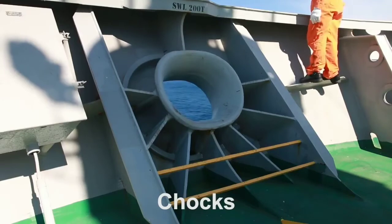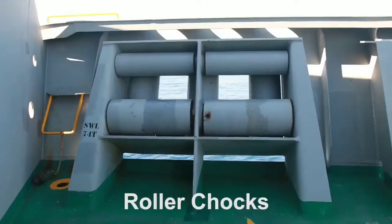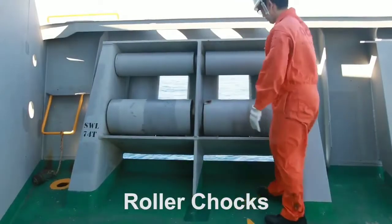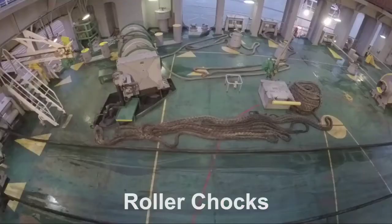Chalks are structural reinforcements to direct mooring lines to or from shore. These guys are like hybrid roller fairlead chalks. We call them roller chalks. They are also used to guide mooring lines.